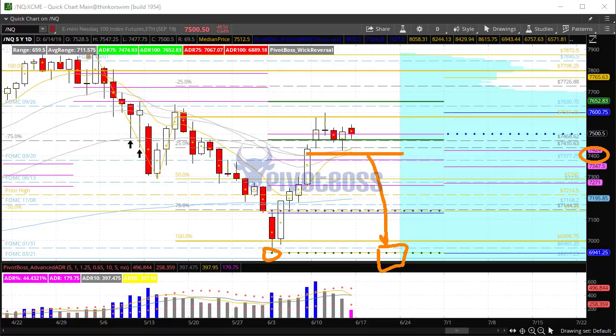Again, we are running out of runway to the upside, so if it were to break to the upside here and test 7,600 or 7,700, I'd be watching for signs of rejection, because any rejection on a breakout to the upside could then lead to a move lower, very similar to the ES.